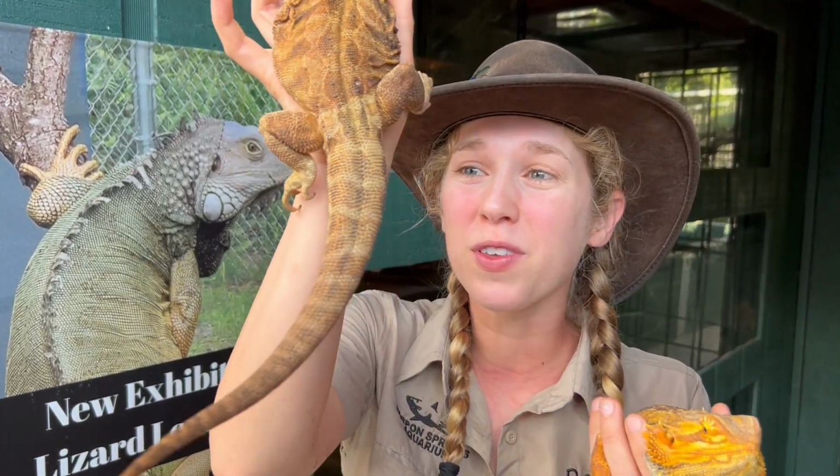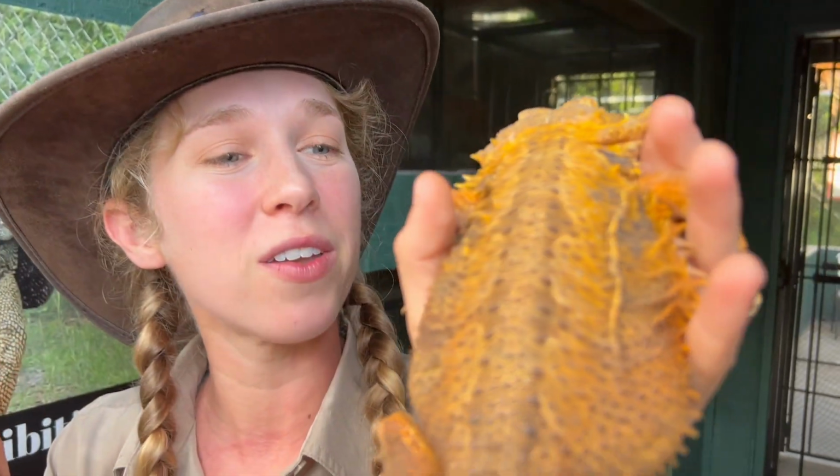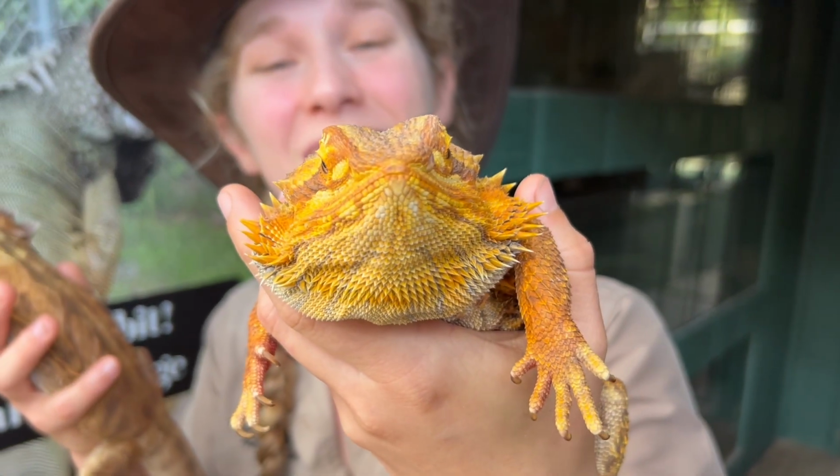Look how absolutely gorgeous they are. This one was just surrendered this week, and he's got some beautiful coloration.